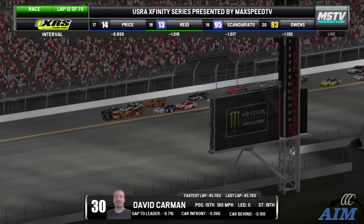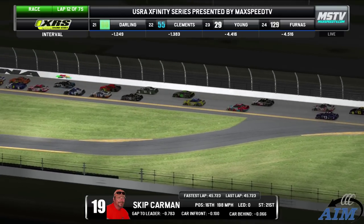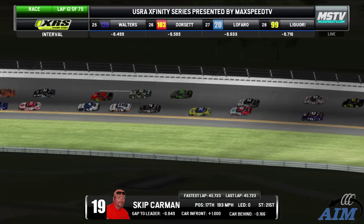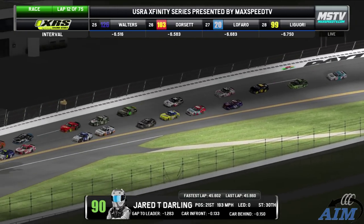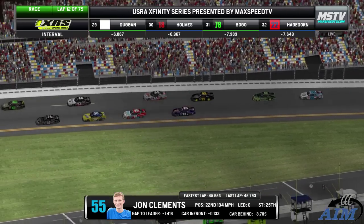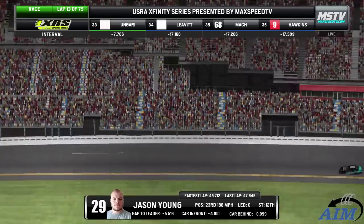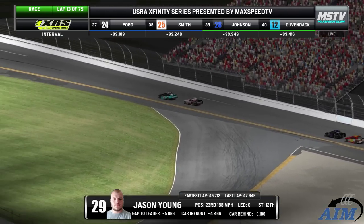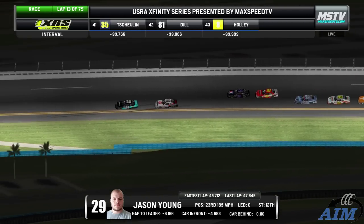Let's go back and check on the Carmen guys back here. We got David and Skip back here, still working together, kind of running nose to tail there. Spencer Owens up to 20th after starting 29th, so he's picked up a few positions. Jared Darling up to 21st from 30th. Now John Clements only picked up three positions. Away back to Jason Young. There's a big separation there between the front pack and these guys back here, but they're in that safe zone. They're running about 4 seconds behind that front pack, and that's a good safe zone.